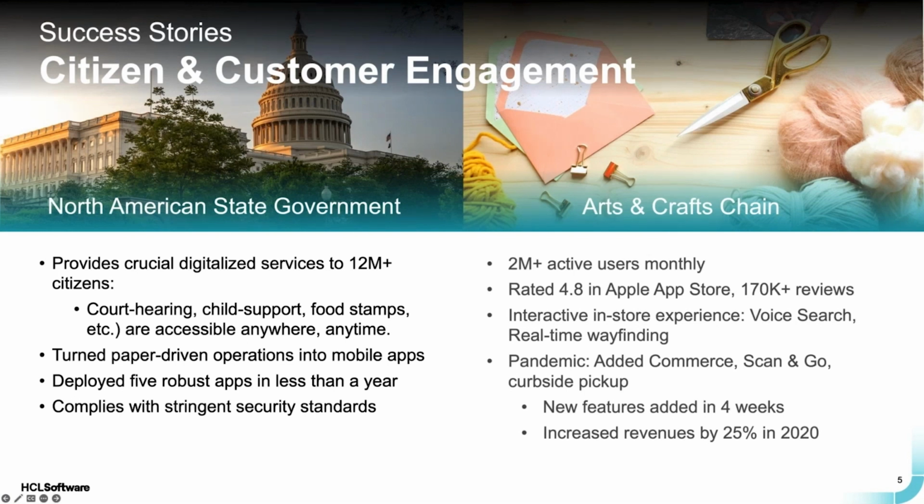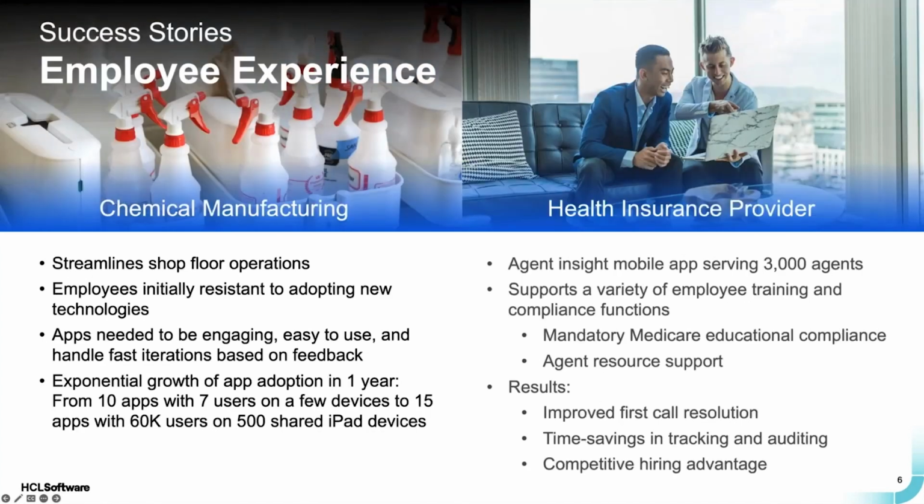The reporting in 2021 showed that despite the pandemic, they were able to attribute a 25% increase in revenue from the application. Now, let's talk about employee experiences. We've done quite a few of those too. The first being a manufacturing plant example.